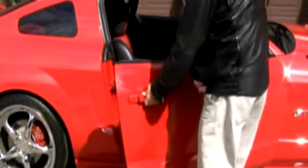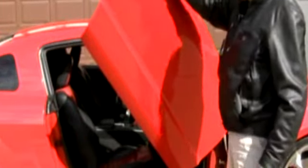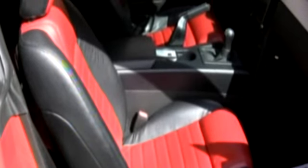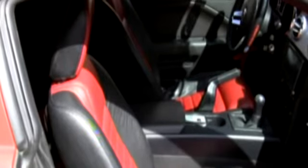Yeah. It does have an alarm system. The interior is red leather interior that they custom made. They custom made the door panels and everything. They pulled out the old interior and just replaced it with soft red. Gives you a little better idea of the back.